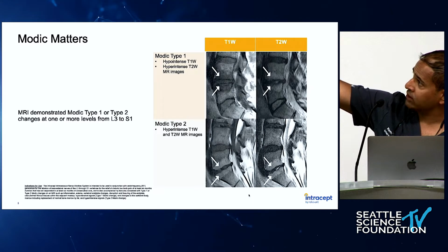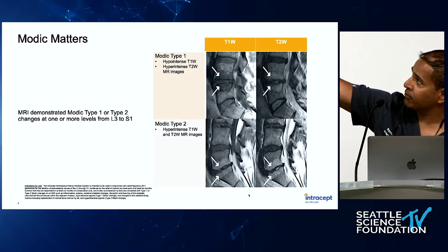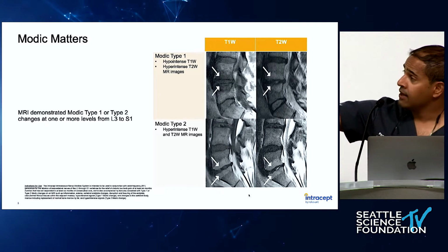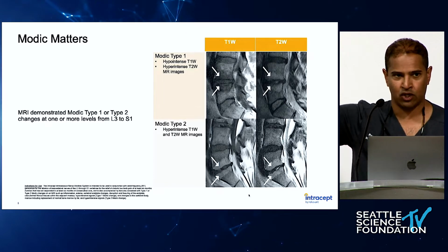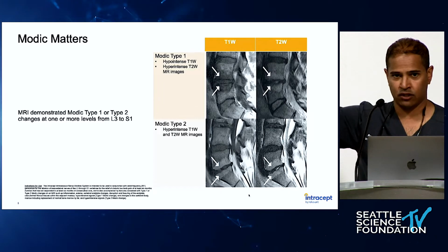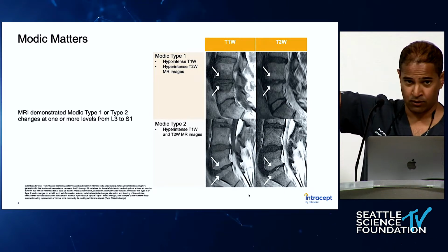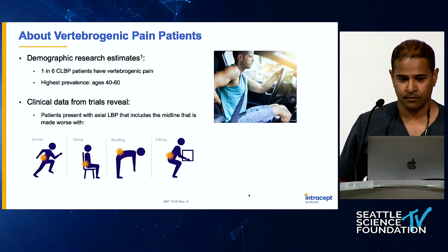As a reminder, Modic type 1, usually the more acute phase, hypointense on T1, hyperintense on T2. Modic type 2, hyperintense on both. And then Modic 3 is hypointense on both. And that's usually sort of the fizzled out situation. This is not the situation to use BVN ablation. What we're looking for are patients with type 1 or type 2, L3 through S1 is the on-label indication.